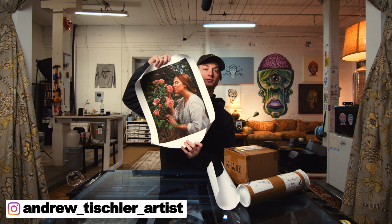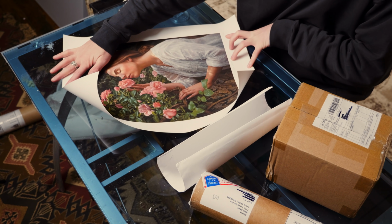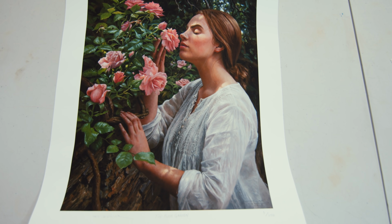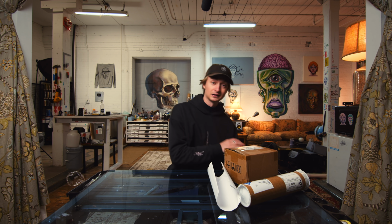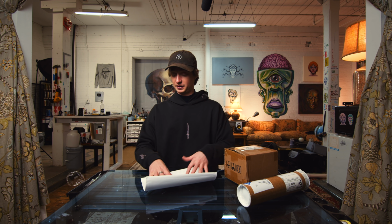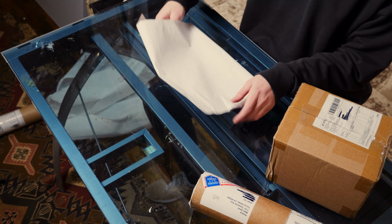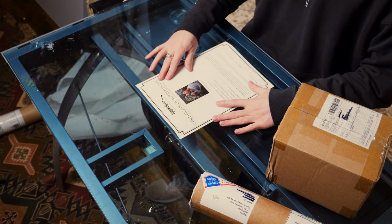This is an art print from Andrew Tischler, obviously curled up. This is called The Rose Garden. Signed and numbered 3 out of 250. Andrew Tischler is an amazing artist. He's a master painter sharing his projects on YouTube. He's probably known for mostly landscape stuff, but I really like that painting of that woman. So I got that one, absolutely gorgeous. I'm guessing this is the certificate of authenticity, very cool.